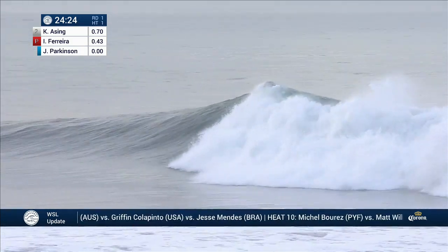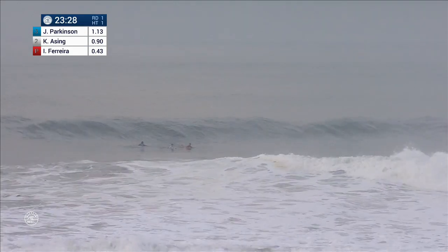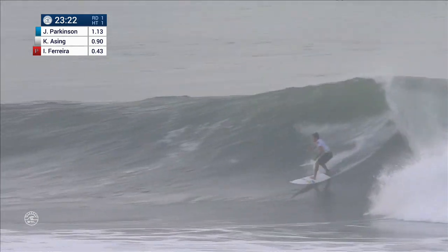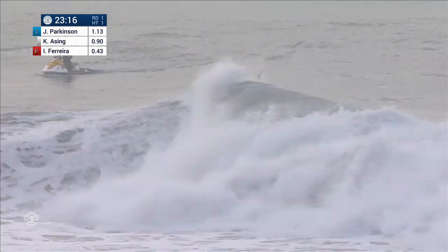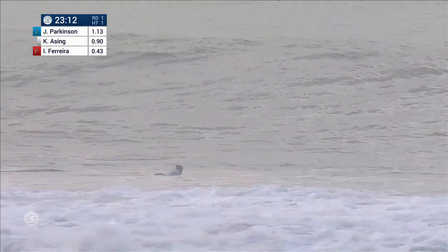Wow. Ends up getting smashed on that big section. That was Michelle's first ever major final. Also, Nat Young made a semifinal, former Rookie of the Year, as we watch Keanu Asing. Quick look at the barrel there. Front side wrap in the pocket, and he's out of there. So still some quiet scores getting on board as the whole field warms up this morning in heat number 1.